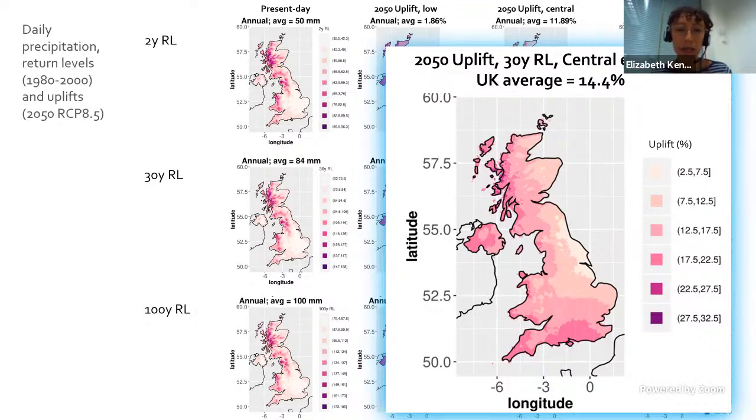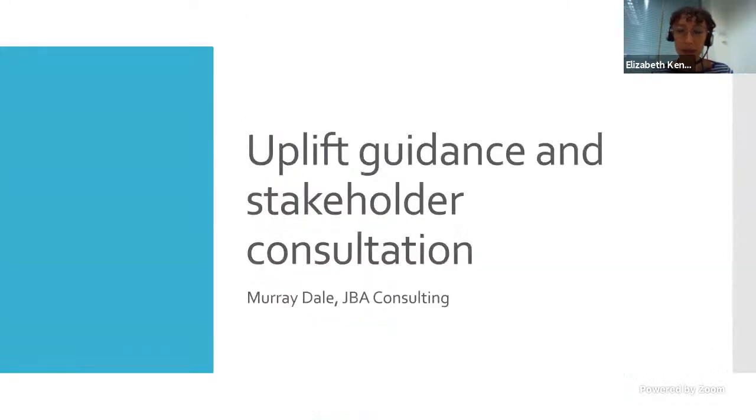So I think it's important to say that these uplifts vary with the accumulation period of rainfall. They also vary very much spatially, as you can see here. And with that, I'll stop there, and I'm happy to take questions at the end and move on to Murray. Thank you.